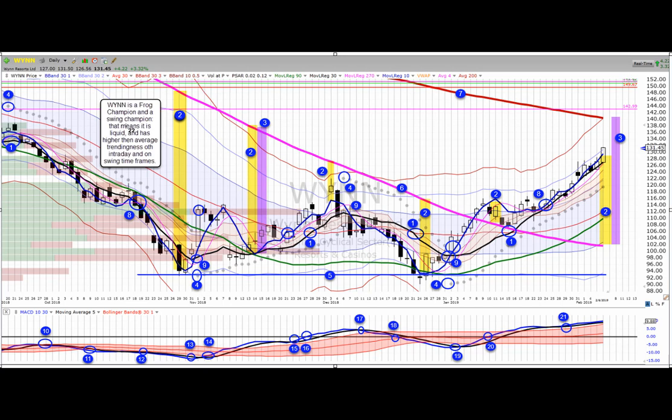So we're going to look at a swing trade quiz, and we're looking at Wynn, WYNN, on a daily chart. Wynn is a frog champion and a swing champion. That means it is a very liquid stock. It has higher than average trendiness on both intraday and on the swing time frame.